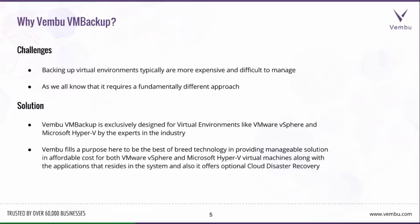Vembu VM Backup is exclusively designed for virtual environments like VMware vSphere and Microsoft Hyper-V by the experts in the industry. It fills the purpose here with the best breed of technology, providing a manageable solution at an affordable cost for both VMware vSphere and Microsoft Hyper-V virtual machines. It not only performs the regular backup, it also ensures that the applications residing inside the virtual machines are backed up intact, and it also offers an option to perform an optional cloud disaster recovery.